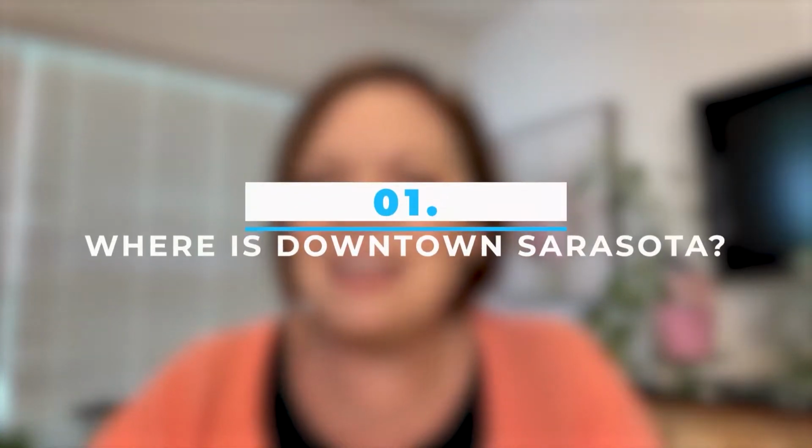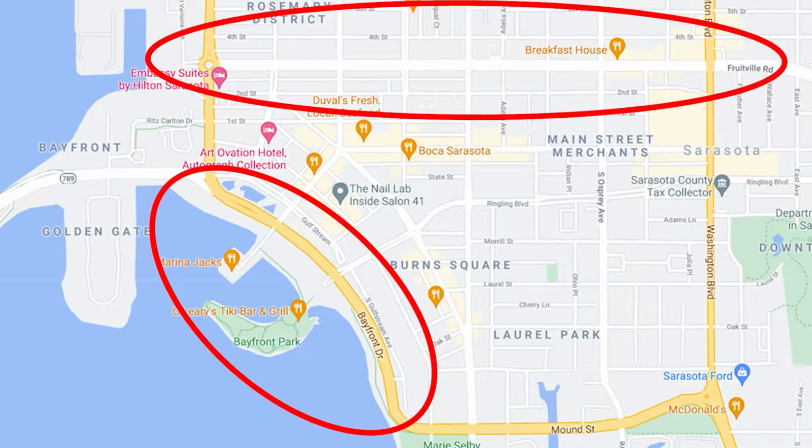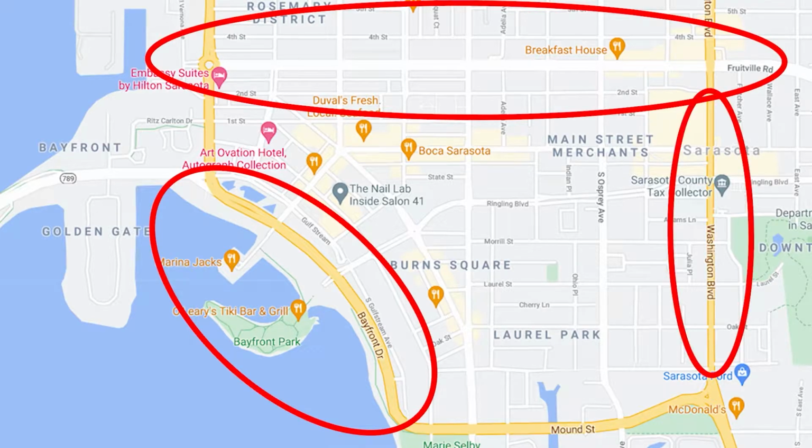Number one, where is downtown Sarasota? Now, in this video, I'm including downtown Sarasota as this area bordered by, to the west, the bayfront marina right there, and also Gulfstream Avenue. Gulfstream is also 41 in that section. So as 41 goes north and south, there's a few places where actually the road has a name to it. So this is one of those cases. Now to the north, it's Fruitville Road, so that runs east and west. To the east side of downtown, 301 or Washington Boulevard, which now runs north and south. And then to the south section of downtown, it's Mound. And again, this is just 41 or Tamiami Trail, and this is another section where it has a name.